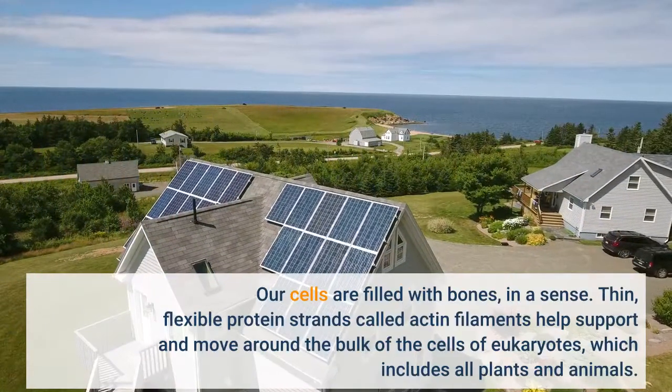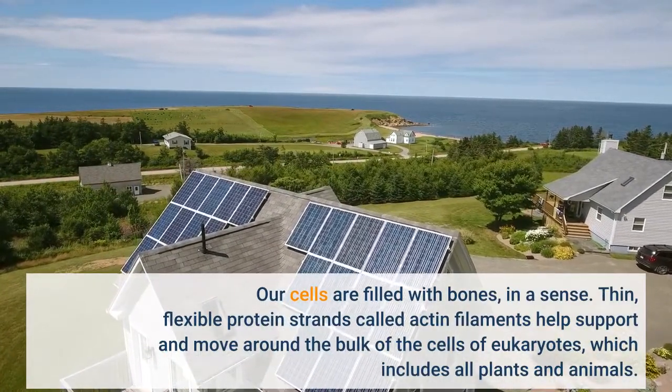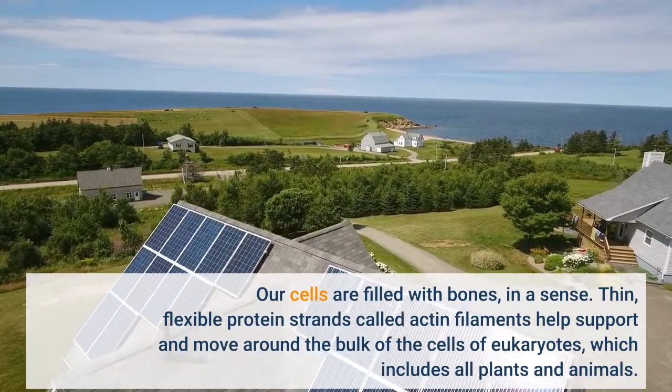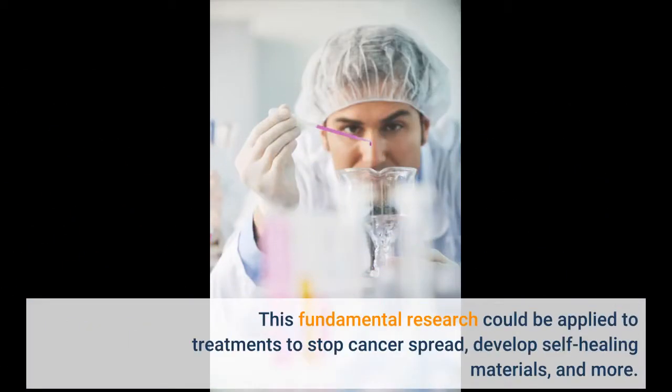Our cells are filled with bones, in a sense. Thin, flexible protein strands called actin filaments help support and move around the bulk of the cells of eukaryotes, which includes all plants and animals. This fundamental research could be applied to treatments to stop cancer spread, develop self-healing materials, and more.